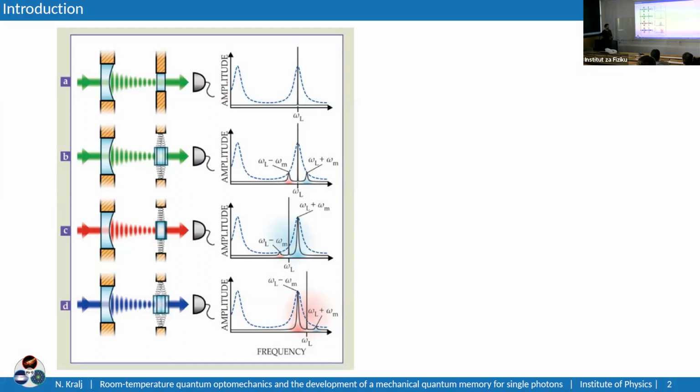And in particular, if you park your carrier to the red side, meaning a lower frequency compared to a cavity resonance, then the cavity enhances the anti-Stokes process and you get an overall cooling of the mechanical mode. And again, vice versa, if you park the carrier to the blue side, then the Stokes process is enhanced and you get heating and instability.